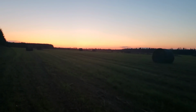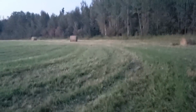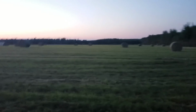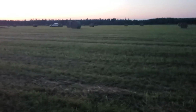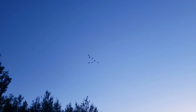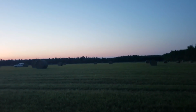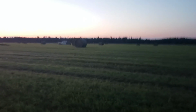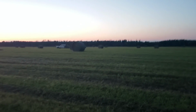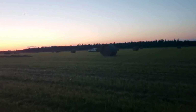There's a nice sunset. Well, parked for the night. Well, the camera sure picks up the light. It's way darker than it looks. Oh, geese. Those guys have been eating our peas. Have to set up some scare cannons, and I put up some garbage bags on a stick, and they flap in the wind and they're supposed to act as a scarecrow.